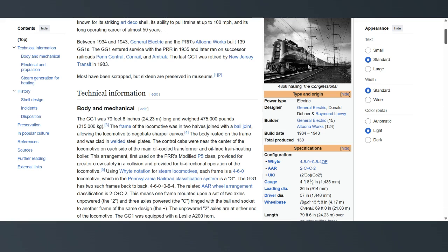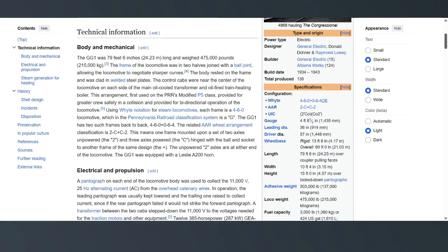Its leading diameter is 36 inches. Its driver diameter is 57 inches. And its wheelbase is a rigid 13 feet 8 inches. Overall, the wheelbase is 69 feet 0 inches, and its length is 79 feet 6 inches over coupler faces, with a width of 10 feet 4 inches, which is standard for the US, and a height of 15 feet 0 inches over lowered pantographs.